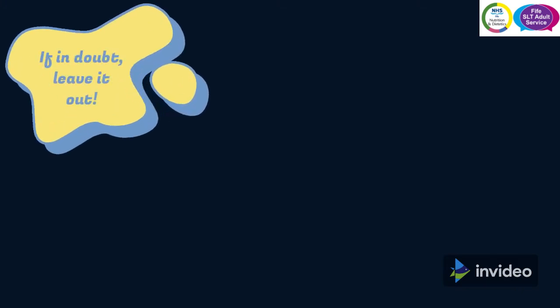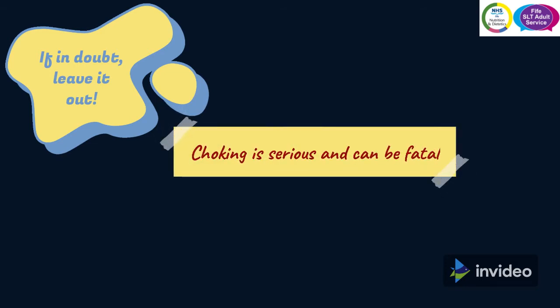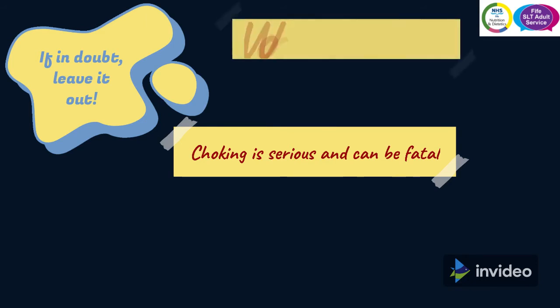Remember, if in doubt, leave it out. It's not worth the risk. Choking can be serious and even fatal. You can work together to reduce risk, think of alternatives, and help your service users enjoy nutritious meals.